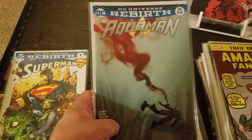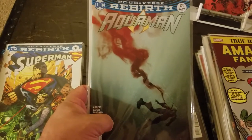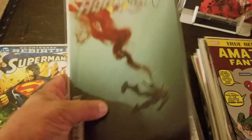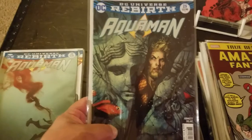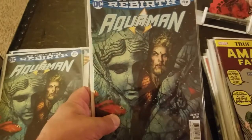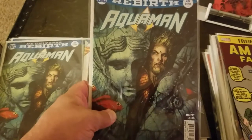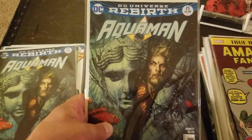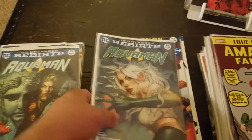Shout out to Bad Avenger, like I said, for hipping me to these Aquaman covers, the B covers, and the series in general. Starting here with War, and then managed to find two copies of the issue 25. This is the B cover. Everyone goes on about the A cover, which obviously is really cool. It's a black cover. He's got the long hair and really cool stance, but I don't know. I still kind of like this B cover. Plus, I haven't been able to find the A cover issue 25.